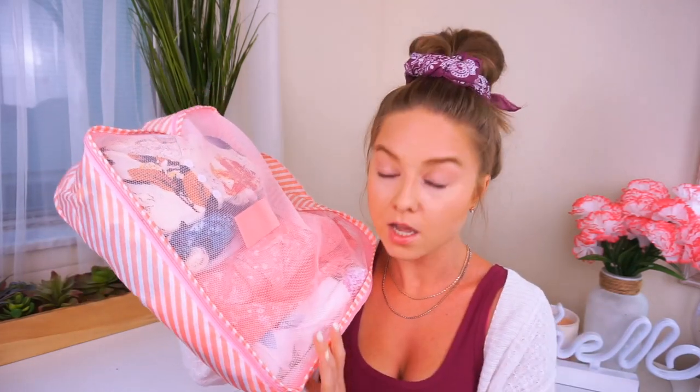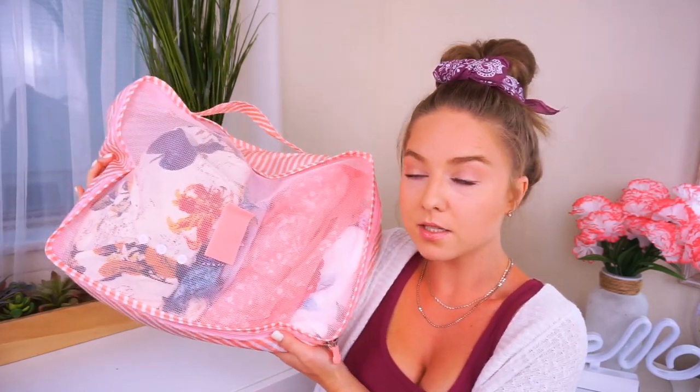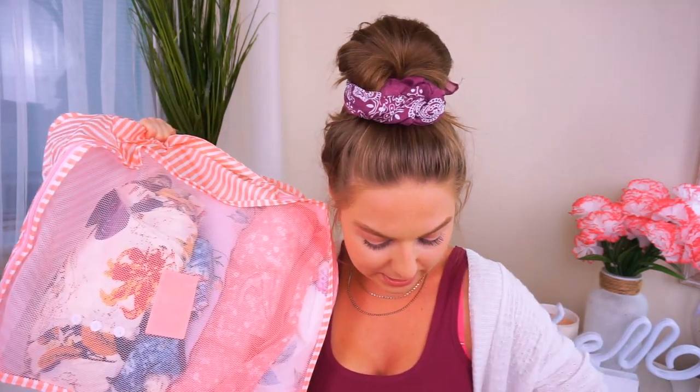Okay, these are seriously so cute. I love these. They have changed the game in my luggage and keep me so organized. They are these beautiful, so cute packing cubes. They come in a set of seven, which I've never seen a full packing cube set come in that many pieces. So this is the largest packing cube and it has the double zipper here as well as a handle. They come in so many different prints as well, but I have the pink and white stripe because I think it's so cute.